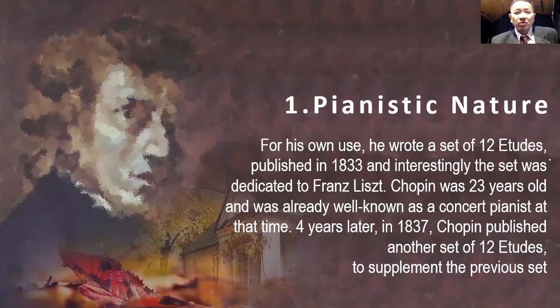For his own use, he wrote a set of 12 etudes, published in 1833, and interestingly, the set was dedicated to Franz Liszt. Chopin was 23 years old and was already well known as a concert pianist at that time. Four years later, in 1837, Chopin published another set of 12 etudes to supplement the previous set.